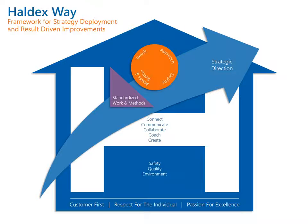The orange ball is our logic for result-driven improvements called radar. It starts with the targeted results or objectives to be achieved, then the approaches for how to achieve them and how they are deployed, assessing the effectiveness of our approaches and the efficiency of their deployment for refinements. The ball is rolled along the strategic direction for purposeful improvements in line with those strategic directions.